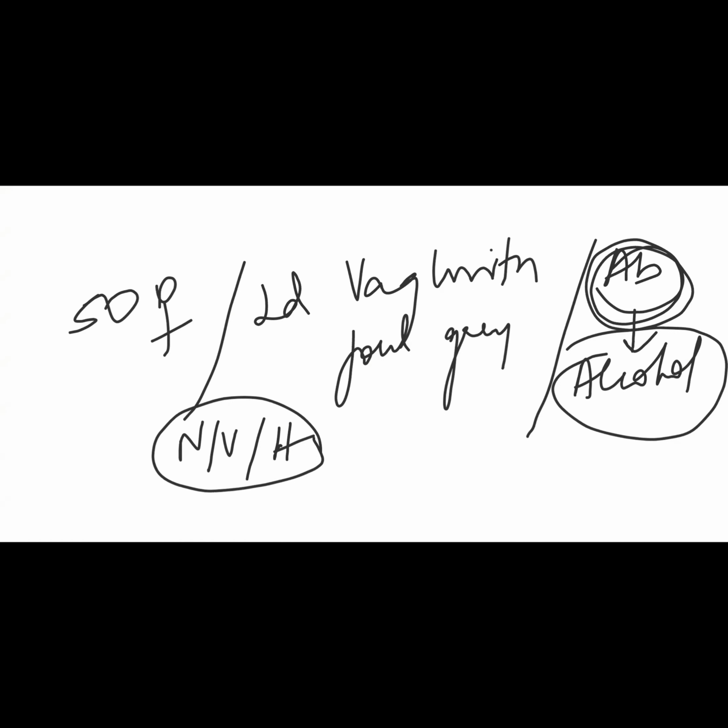Again, with respect to the USMLE question pattern, they will give you two scenarios that overlap with respect to symptoms. They will do it purposely to confuse you. I always want you to look at the specific finding for that particular organism, or a histological finding, or a lab finding, which is specific to that. So please remember that.